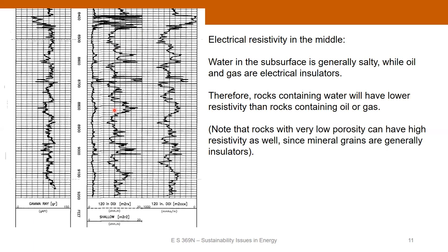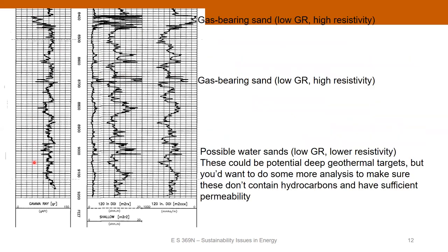Now, there are other things that can also cause high resistivity, namely low porosity, so you've always got to be careful about that. But you can make some first order interpretations about what fluids are present in some of these layers that have low gamma ray. A preliminary interpretation might be that this zone at the top, with low gamma ray and high resistivity, is a gas-bearing sand.